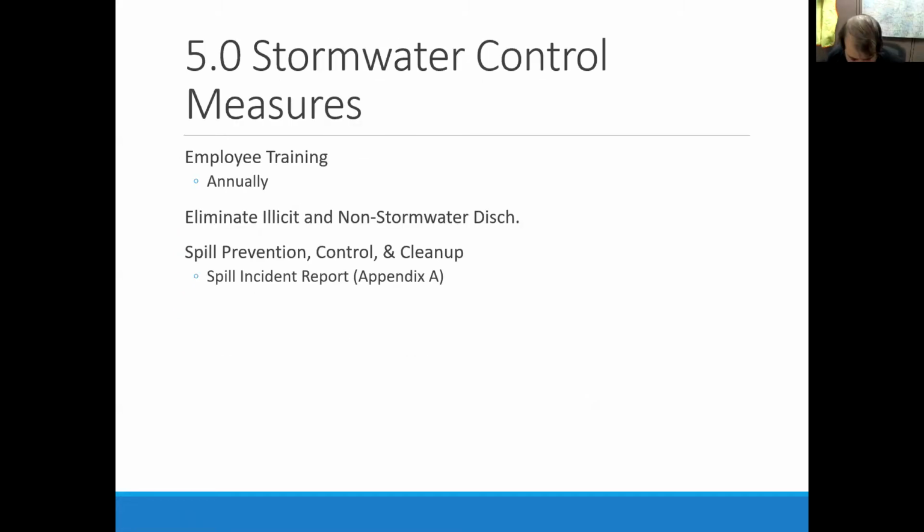Stormwater control measures are included in the SWIP. It includes spill prevention, control, and cleanup. So make sure you know where your spill response kit is and what's in it and how to use the equipment within it. And make sure that you report any spills in your report forms. It also requires the elimination of illicit and non-stormwater discharges. And it also calls for training such as this.